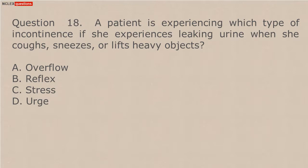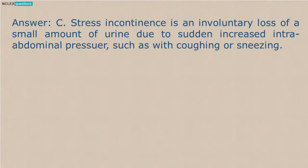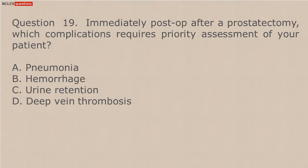Question 15. Clinical manifestation. Answer B. Costovertebral angle tenderness, flank pain, and chills are symptoms of acute pyelonephritis. Jaundice indicates gallbladder or liver obstruction. Answer C. The most common form of acute glomerulonephritis is caused by group A beta hemolytic streptococcal infection elsewhere in the body.